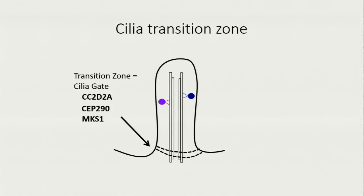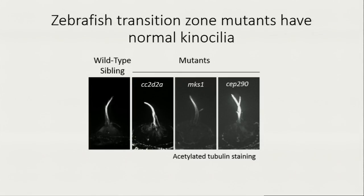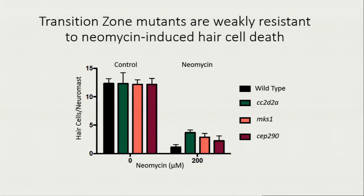It's worth noting CEP290, in addition to interacting with CC2D2A, is probably more basal body localized than transition zone. Now, if we look at the cilia in these mutants, we see something very different than what we saw in the IFT mutants. Namely, the cilia appear grossly normal in all these different mutants.